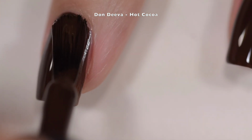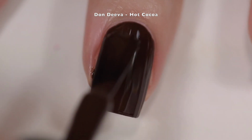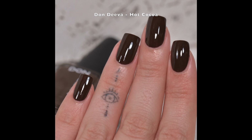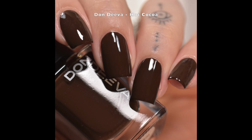It is definitely a staple for the fall time of year. For so many manicures, you can use this as a stamping base or just wear it alone. It is gorgeous. It didn't stain, and it's not going to give you any difficulty to remove. Just 1 coat of a glossy top coat makes it nice and shiny.